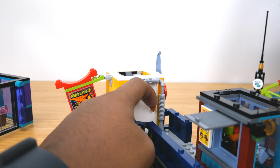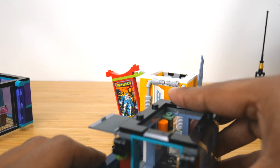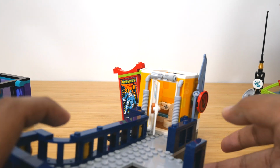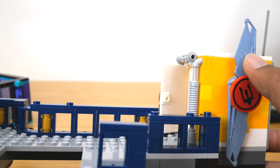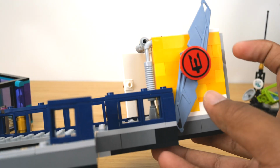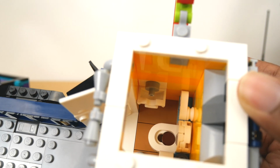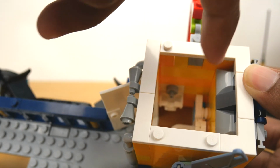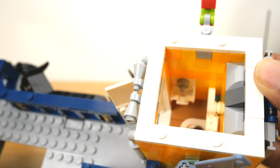So the bathroom, like I said, I'll show you the way the flushing feature works, but you can kind of just see into the toilet, and actually maybe it would be a better idea to keep that off. But yeah, you can see into the bathroom, and you've got this little sign on the outside which looks pretty cool. I guess it's like an Atlantis advertisement. But the bathroom is super deep and super tiny, so it's impossible to get your fingers there to even load the poop into the toilet.